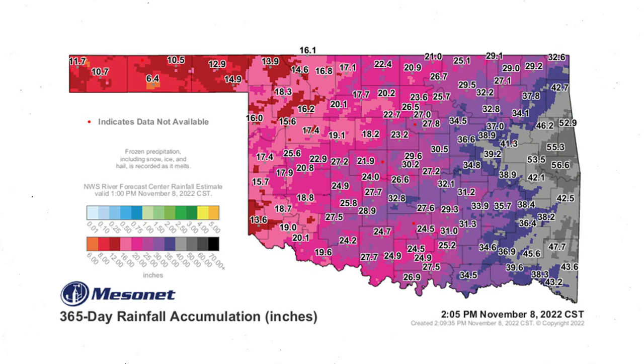Even though we received a couple of inches of rain lately, we're still going to be behind for the month. And when you look at that cumulative effect of 11 or 12 months of behind normal rainfall, we have a lot of ground to make up going forward.